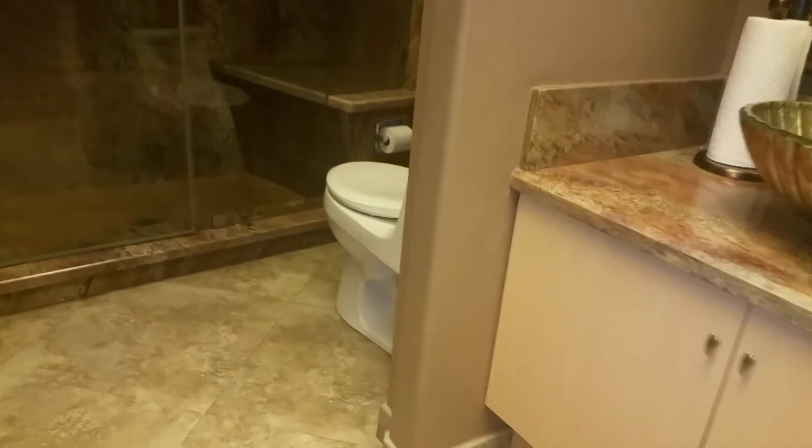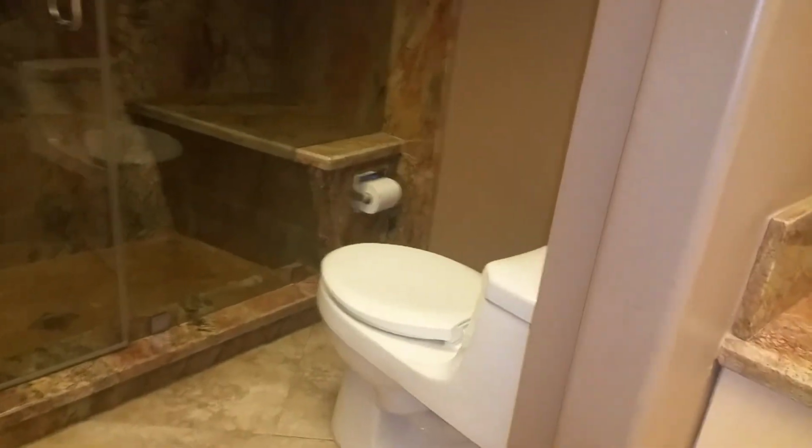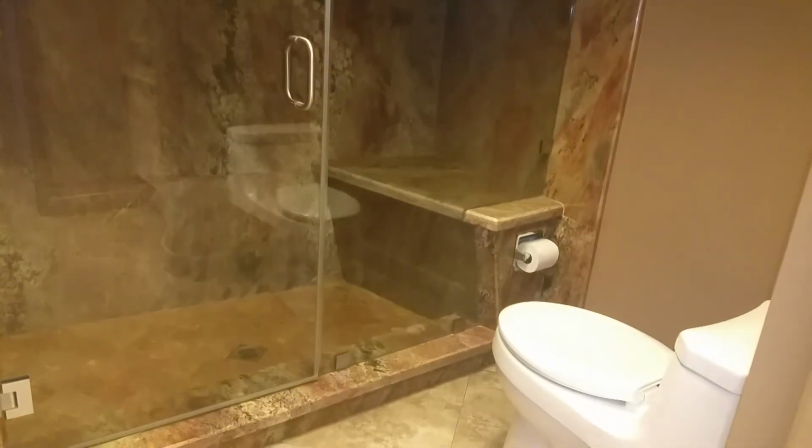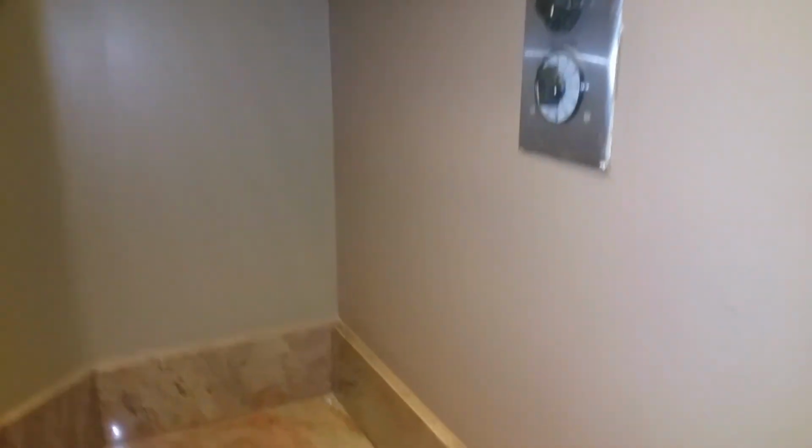Walking into a second bathroom, which comes with a full-size shower. The first bathroom did not have a shower or bath, so technically not a bathroom. To your right would be a sauna.